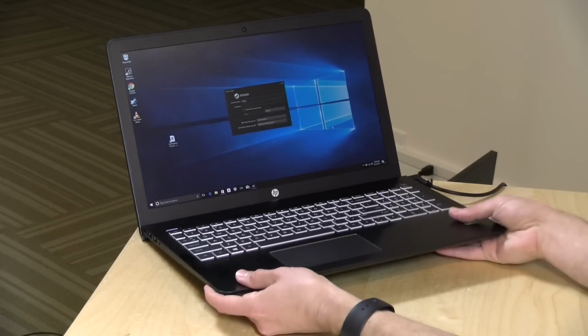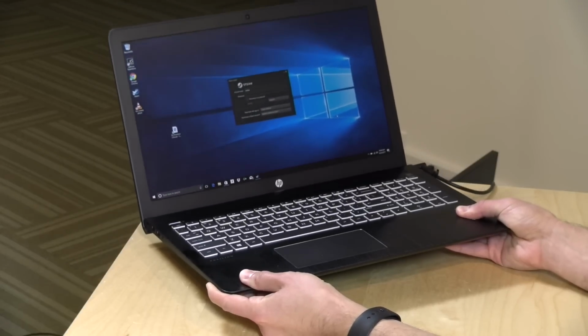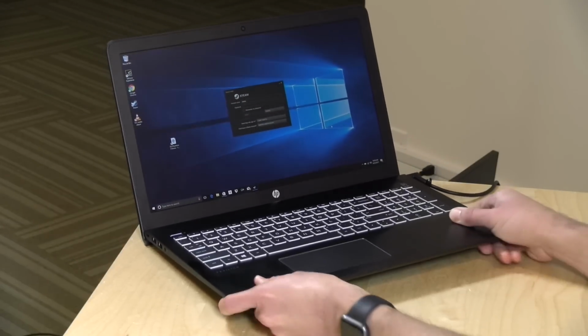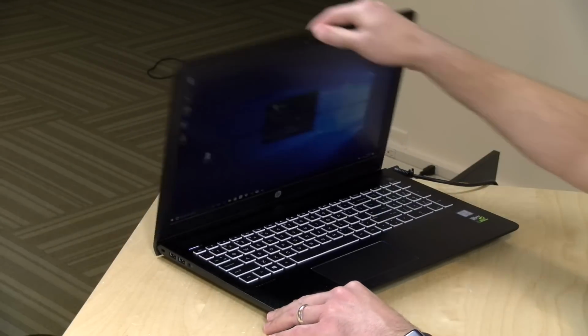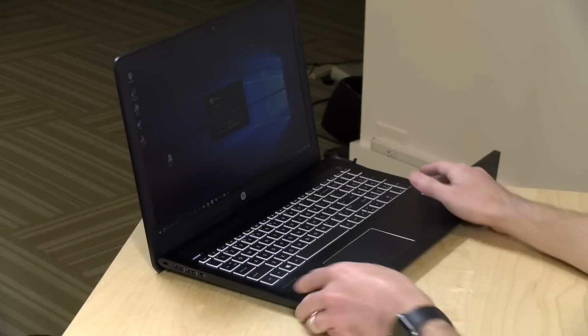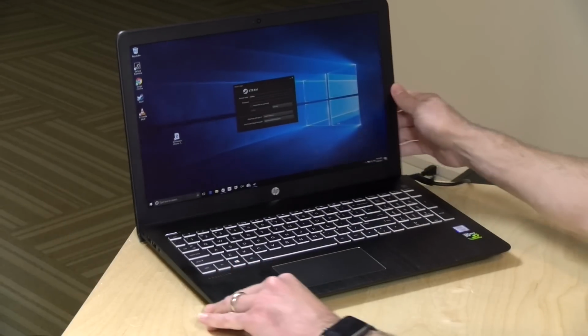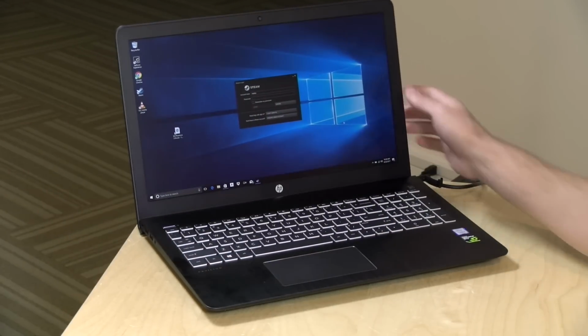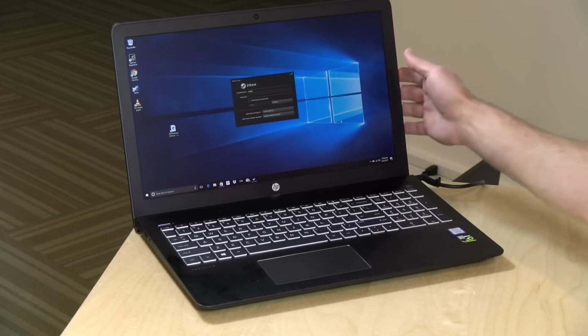Weight-wise, it is a little on the heavier side, but that's usually what you see with these types of laptops. 4.87 pounds or 2.2 kilograms, so not ridiculously heavy. It actually looks pretty nice. It doesn't look like a gaming laptop per se, and that's one thing that a viewer pointed out on my extras channel when I did the unboxing. You can bring this to the boardroom of your company and not look like you're carrying around a device from a science fiction movie like some of those gaming laptops look like.